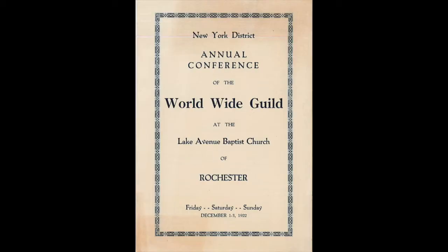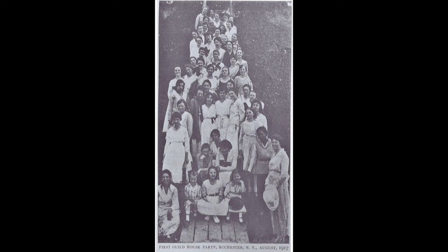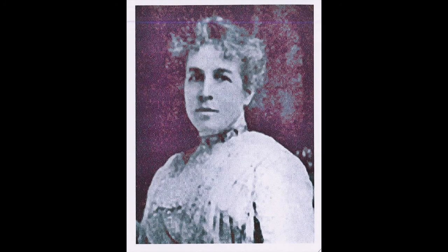In December of 1922, Lake Avenue Baptist hosted the annual conference of the Worldwide Guild. This organization was founded in 1915 by Helen Barrett Montgomery, Mrs. Peabody, and Mrs. McLeish. It was formed in order to help girls and young women to focus on missionary endeavors. Mrs. McLeish was a good friend of Helen Barrett Montgomery and Lucy Peabody, and was deeply involved in the formation of the Women's American Baptist Foreign Mission Society, among other endeavors.